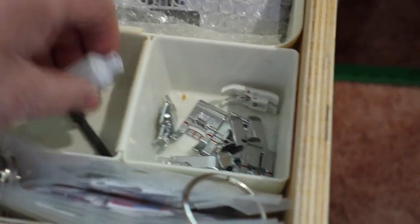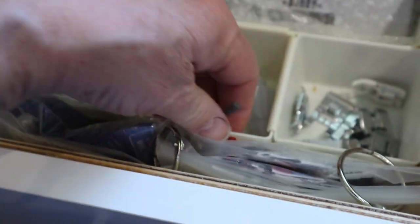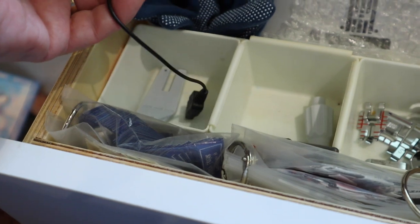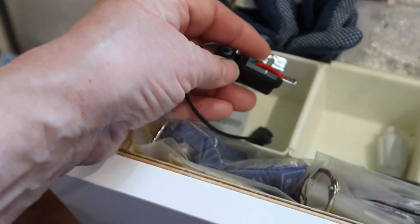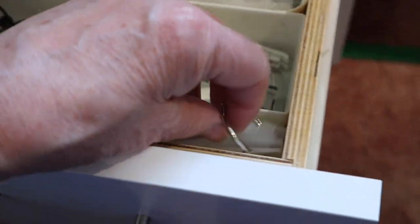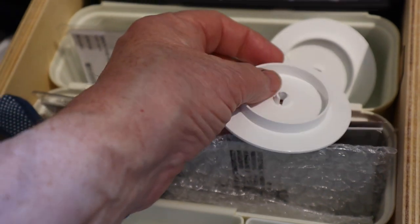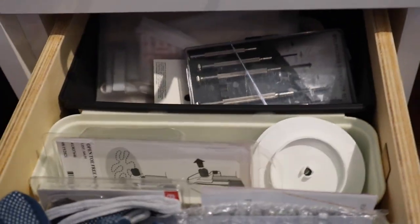Presser feet. The custom screwdriver that came with the sewing machine. The little brush for cleaning out by the bobbin. The really fancy automatic presser foot for doing adjustable buttonholes. Some gloves for holding rulers and stuff in place. Our labels. Some more foot type stuff. These are the gadgets for holding spools of thread in place. Screwdrivers. You get the idea, I think, of what's in there.